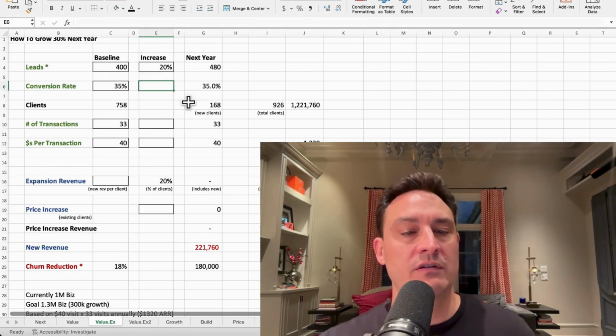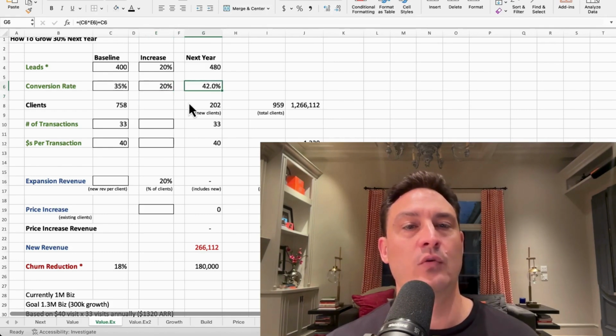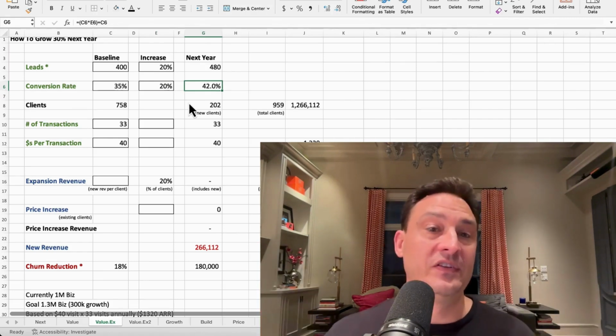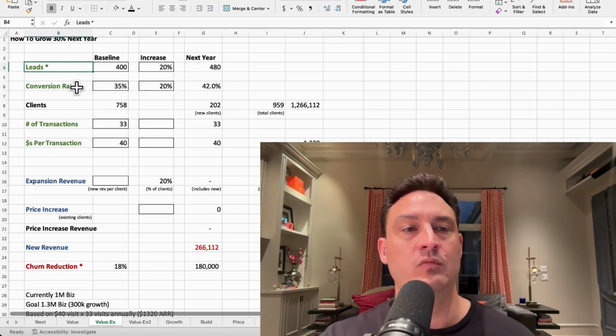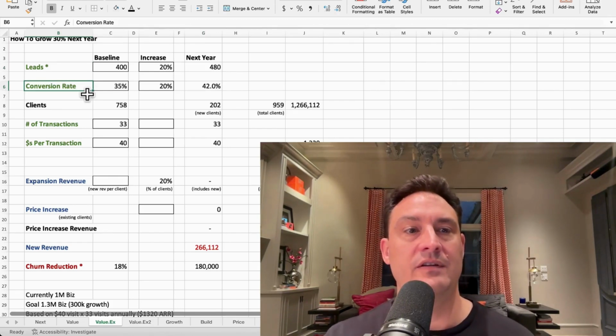Now we're going to improve our conversion rate by 20%. I'm making these numbers up as I go. All right. So now we're converting 42% of clients. So we're more efficient. The leads we're bringing in, we're now more efficient. And this is a great area to invest your time because this is where you make the money way more efficient. So this is a fantastic place to spend effort.